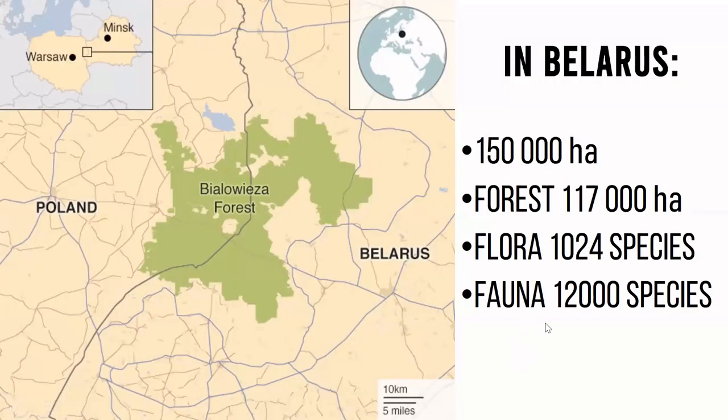So a little bit about the area. I was the project manager of the Białowieżska Puszcza Conservation Program, and this is the area I will talk mostly about today. You probably all know that this is the huge ancient forest on the border between Belarus and Poland. On the Belarusian side, it covers 150,000 hectares, of which forest is 117,000 hectares.